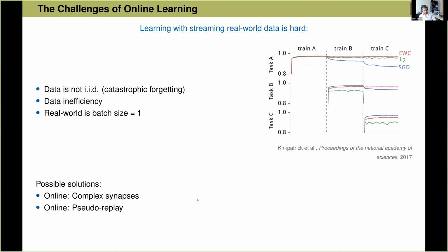Now, to get into more practical learning scenarios and move more towards this idea of the tufa that I had in the beginning, remember these flowers that I told you to learn, or flower-like objects. It turns out that there's a challenge. Learning with real streaming real-world data is really hard. You may, of course, know about the catastrophic forgetting problem, which is that if your data is not identically independently distributed, then you will get catastrophic forgetting. And that's predicted by statistical learning theory.